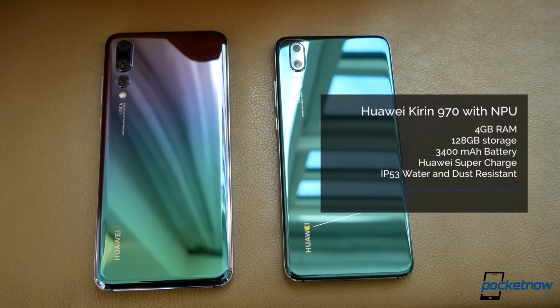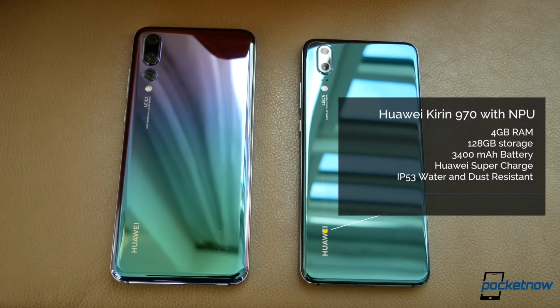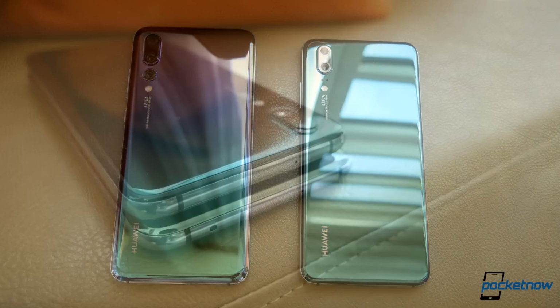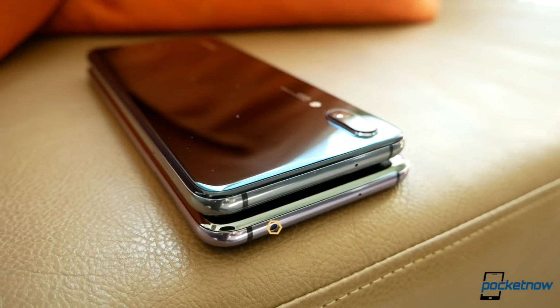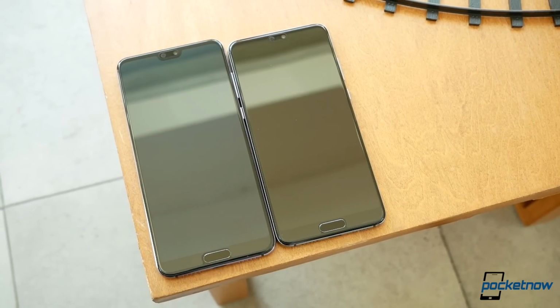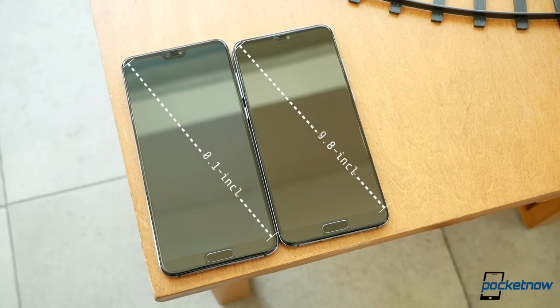Even features like the Kirin 970 processor with MPU are the same across the board, but then the similarities pretty much end there. The P20 Pro has 2 more gigs of RAM, and it sports a larger battery at 4000 mAh versus 3400, and is IP67 water and dust resistant versus IP53. The Pro even has an IR blaster, which the P20 doesn't have. The P20 Pro also has a larger 6.1-inch Full HD Plus OLED versus the P20's LCD, even if it's really hard to tell them apart, at least for the couple of hours that we had to test them.